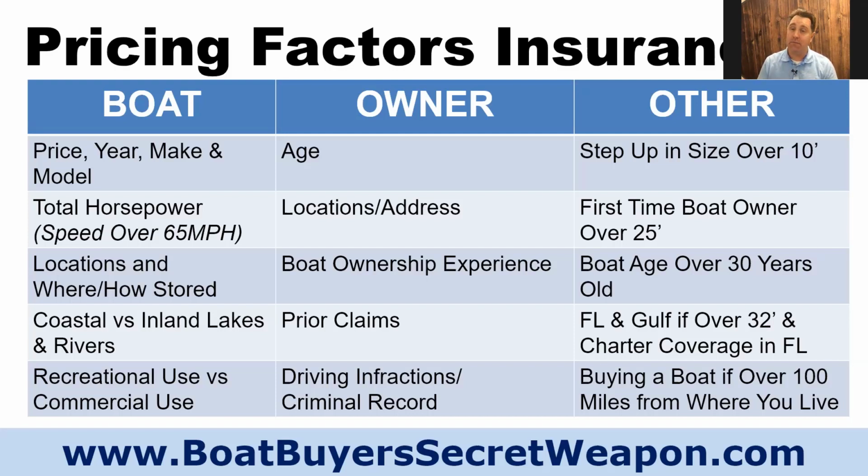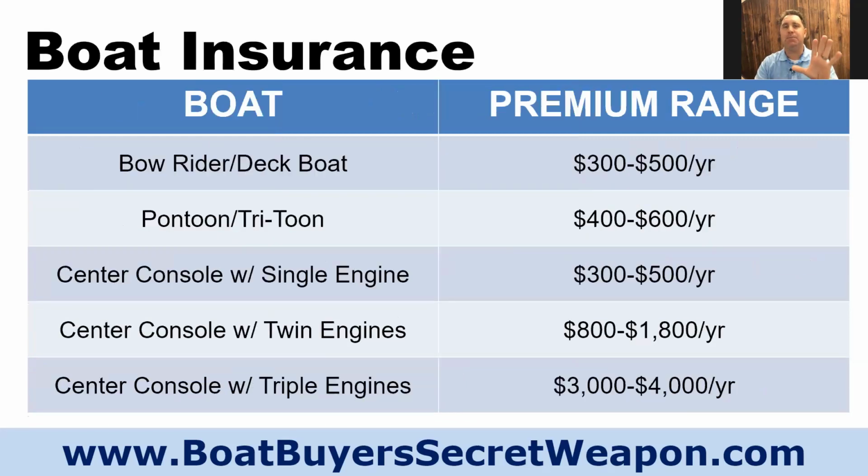If you're in Florida, you're on the Gulf Coast, and you're over 32 feet, or you're doing charter coverage in Florida, again, those are all added risks, which is going to increase your factor. And then buying a boat that's over 100 miles from where you live. So if you're keeping it at your lake house that's 300 miles away, that's going to impact everything as well. So just some things to keep in mind. But these premiums are going to be a pretty good rough amount for you to take into account.